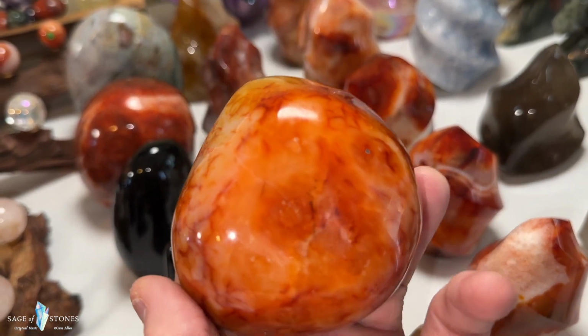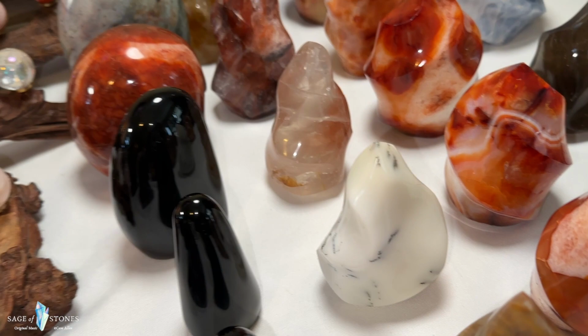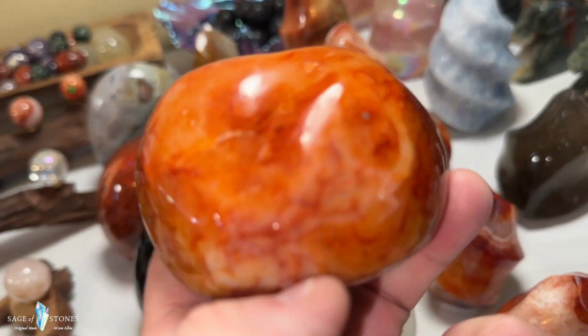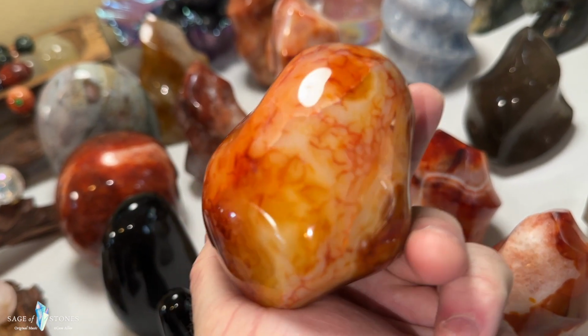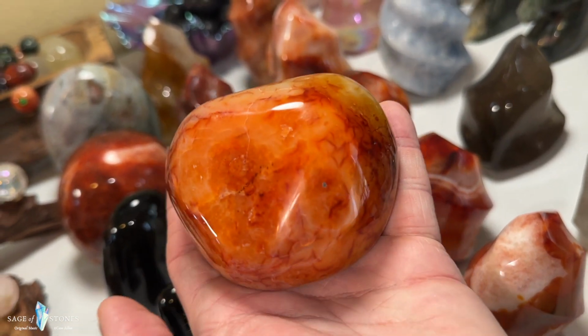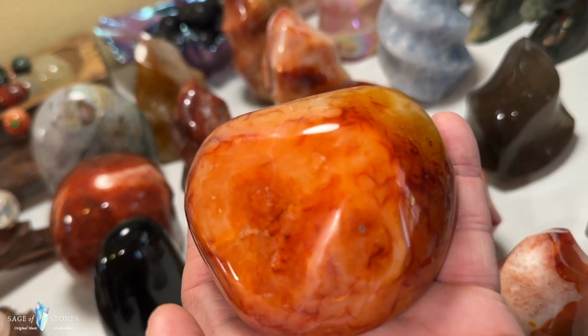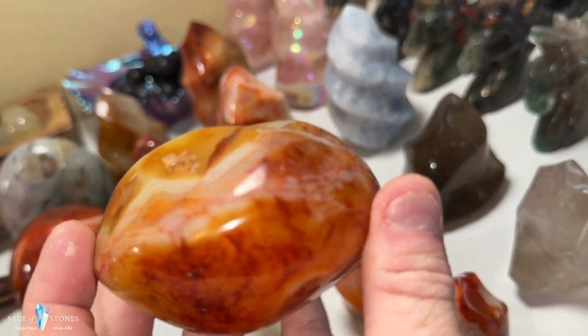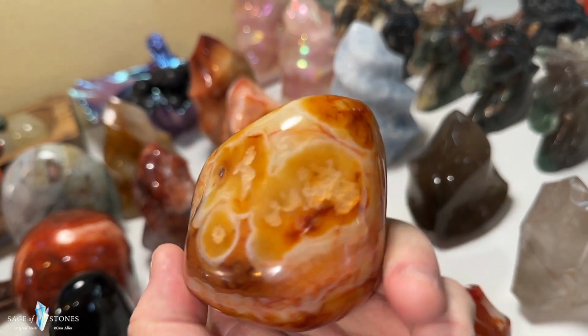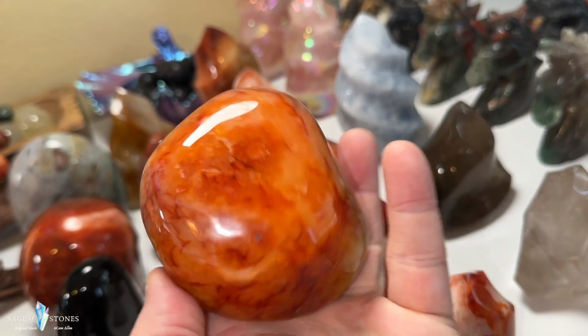If you've ever had a stone massage, you'll know how good they are. This could be used for that. If you haven't had a stone massage, go get one. They're awesome. They use hot rocks on you and it's amazing. They oil you up and rub these rocks that would be similar to this, nice and smooth. Rub those all over you, it feels great. So this is a large carnelian therapy stone.